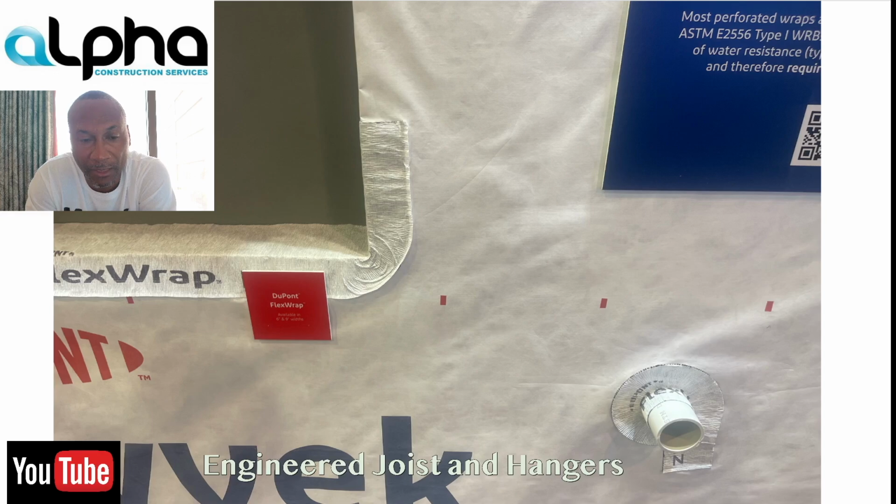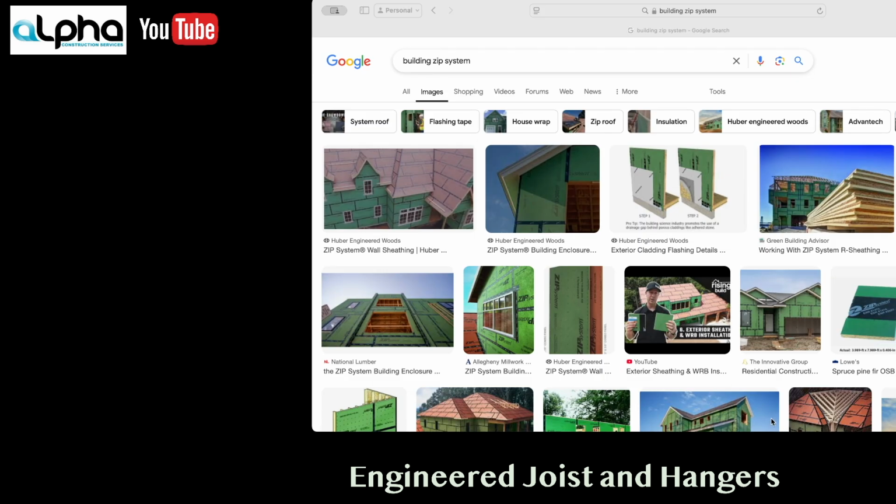I don't know if you guys are familiar with the zip system. Let me see if I can find one real quick. I've used that before. I had a customer that kind of pulled me into building a zip system building. Let's see if we can find a good picture of it. You guys have probably seen it around town. A lot of the builders use it. Let me see if I can do this screen. It's not gonna let me do it. Let me see if I can do this right here. There we go. I'm gonna be able to do it, guys.